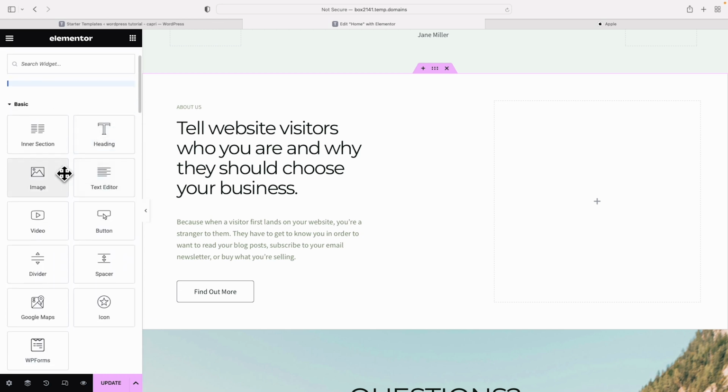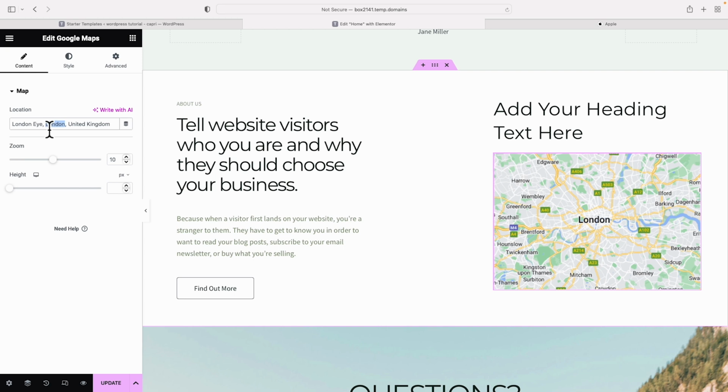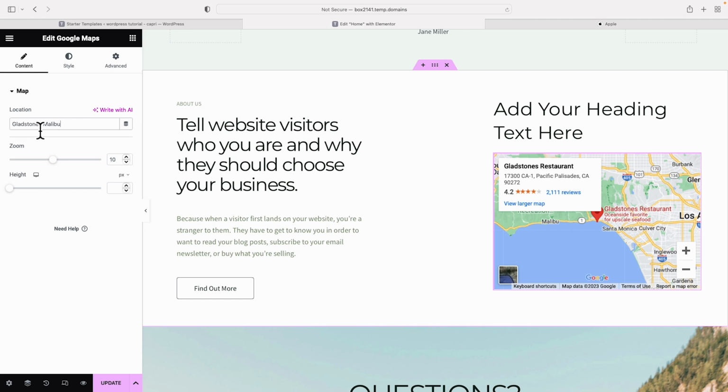So again, you can drag over a heading, you can drag over a Google map if you wanted to do that. And then you just put in your address or your business name or whatever over here, and it coordinates with Google Maps. So if you just type in a business name, I didn't even type in the name of the restaurant, right, but it's still got it and it's still got a little map pin here. So it works pretty well.